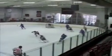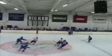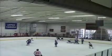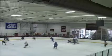Good back check here from Eddie Martorella from behind. Backhands it over to Tofty. It's off his skate. Elias Aiden coming in, trying to center. Marciniak is there on the cutout of that pass.